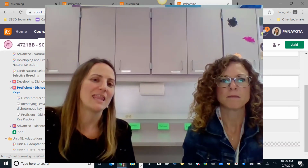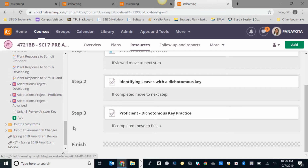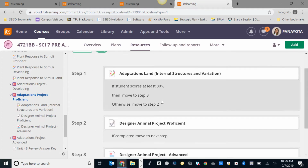That's where we are. And then even later in the year, I liked starting to use pathways because then I can actually use it to push students in different directions. So this is an example of we gave students a project, and I'll just click on the proficient. Sometimes students, as they're learning material, might improve their level of understanding. So they're not developing forever. They're not proficient forever. As they've gained some understanding, they might be like, oh, I am ready to go to the next level. Oh, I do really get this. I can show you more.